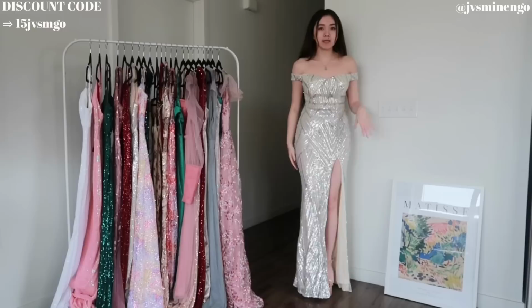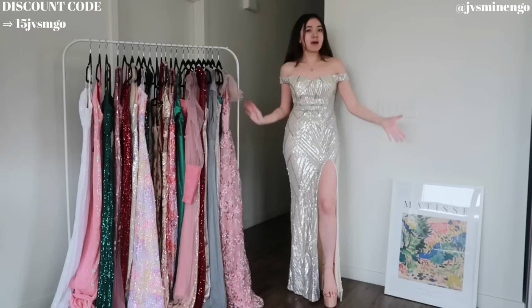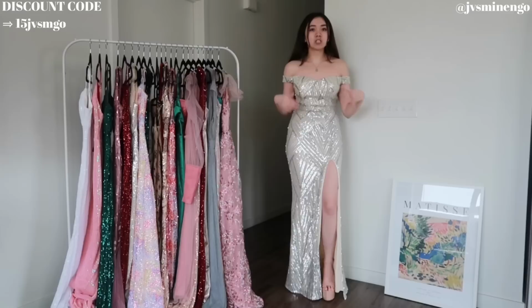And this one is the first dress I'm gonna show you a slit. A lot of these dresses have a slit. Honestly, I don't know which one I prefer. At first, I thought I didn't like the slit, but then I looked at myself in the mirror and I just feel like I'm on a red carpet. This is so nice. Another one that's around the $50 to $60 range. I will link it down below if you guys want it.